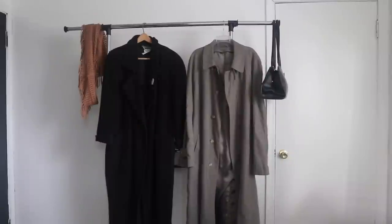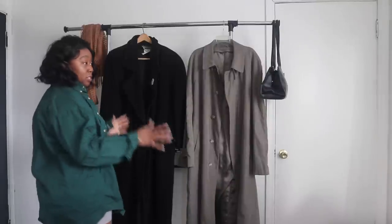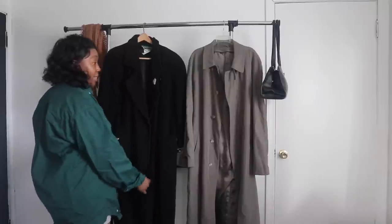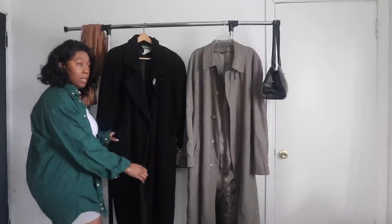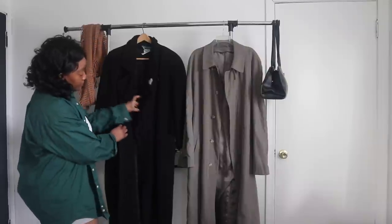Hey, ladies. So basically what you're seeing right here are the items that I ended up getting from the Goodwill. And we will go over prices and stuff like that. So first things first, this black coat right here is absolutely gorgeous. Such a staple, just such a classic. I've actually been looking for a black thick coat like this, oversized. I love this. This was $6.99, really good quality.